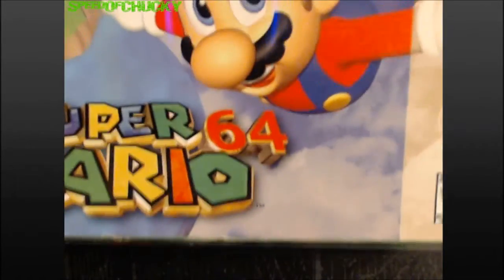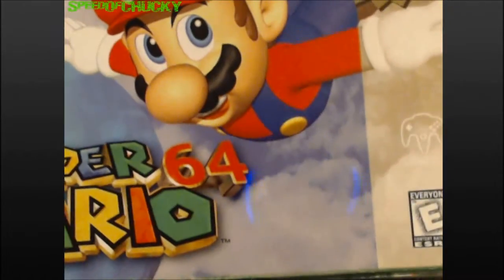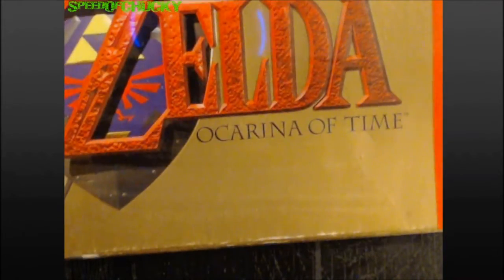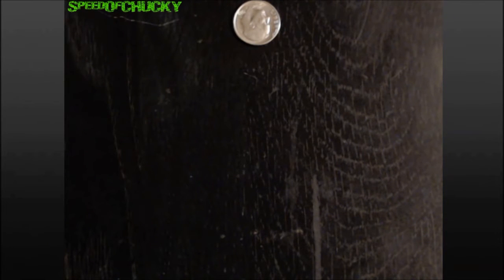Before I forget, I do have the case for it. Super Mario 64. I think this is probably my most banged up case, but that's because it's the oldest. And then I forgot to show you the case for the original Zelda. So there we go. Anyways, that's been my complete Nintendo 64 collection. I'm not going to show you any of the console or the controller because they're all the same.